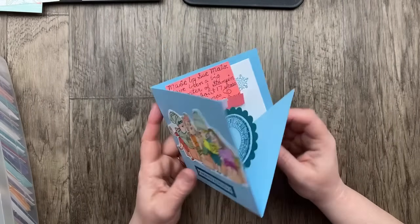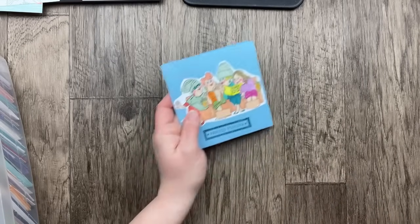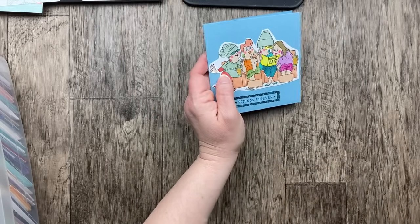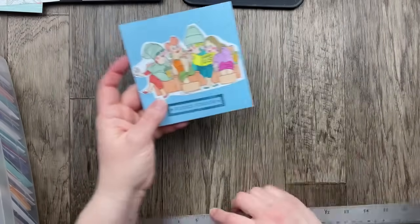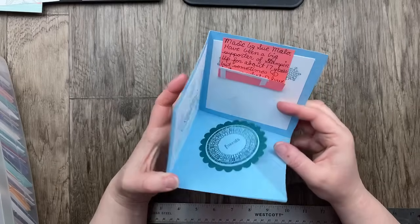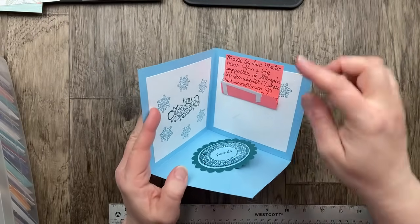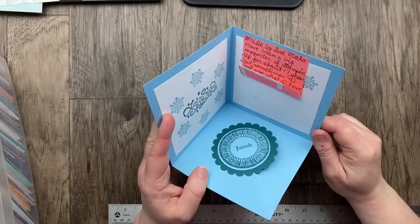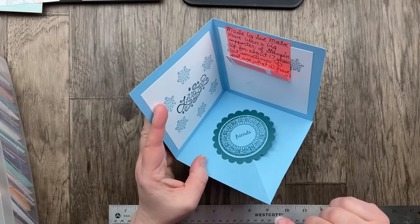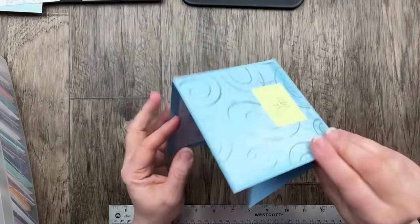So if you wanted to make one that is this size, let me give you a quick measurement on the outside. I'm going to say it's probably, well, let's not guess. Let me just tell you. Okay, so it's 5 by 5. So the cardstock that you start with is going to be 10 by 10, and you're going to score at 5 inches and score at 5 inches. So you have 4 quarters, and then one of them is going to have a score diagonally.